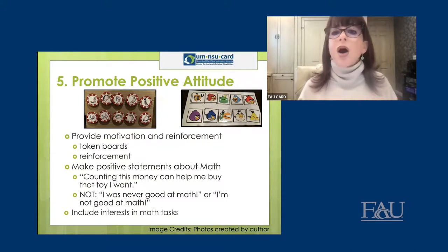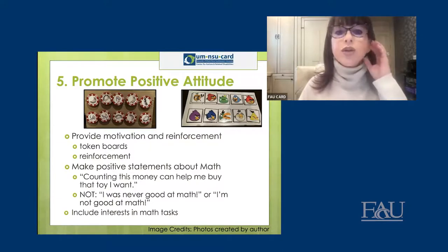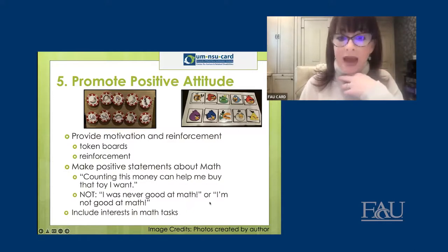We want to be positive. We want our students to develop that positive attitude and include their interests in math tasks. So if they're interested in specific characters, have that character on the token board or count little figurines of that character or stickers of that character, but include their interests so that they're motivated and feel positive about math learning.